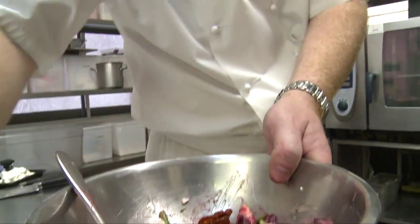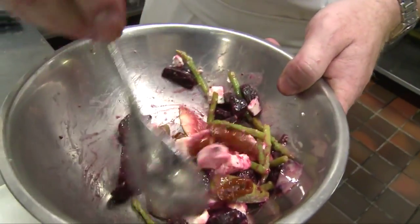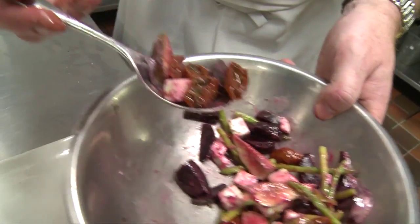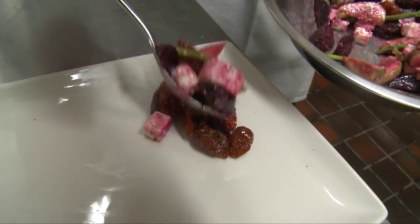Don't forget your little cherry tomatoes, sun-dried. That adds a nice bit of texture to it as well. Give it another mix. The coating from the sun-dried tomato oil, it's going to give it all a nice shine. And then you start placing that in the opposite corner to the crostini.